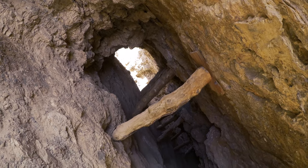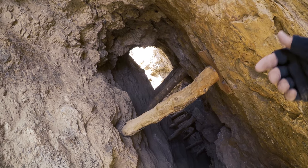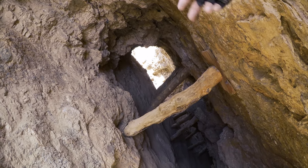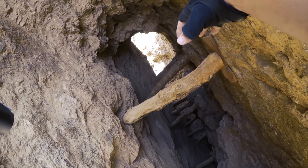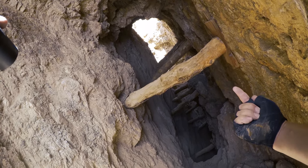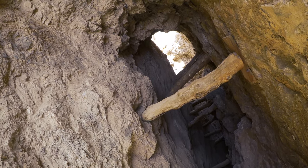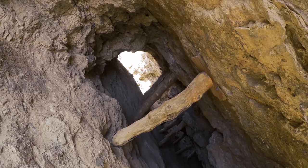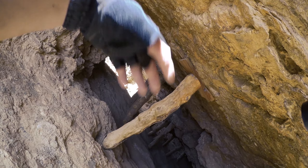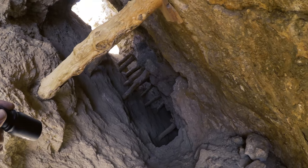Look at these stulls. Now here's a good vantage point. Remember I was telling you? So at one time, after they put the stulls in, then they run their planks across. That's so the men had a place to stand, and then they can drill up into the ore body, but it looks like right here they cleaned it all out. Then when they're all done, they pull the planks, leave the stulls because they're too darn wedged in to try to remove. That's why they always leave them behind.